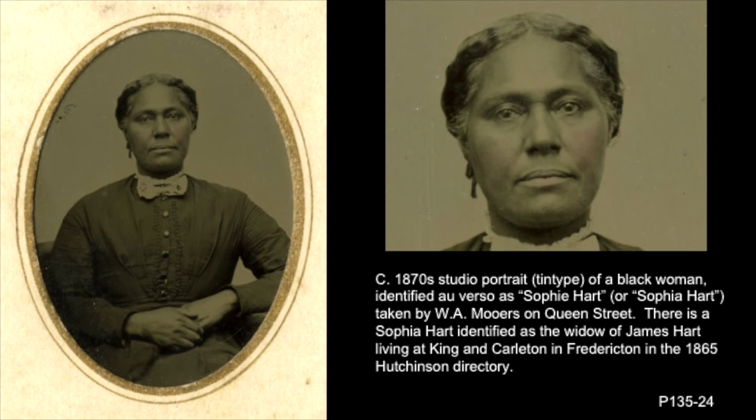This is an exception. This tintype is one of very, very few early studio shots of a black person in New Brunswick. So from the slide, this is probably a 1870s studio portrait of a black woman identified, another rarity in old photography, as Sophie Hart or Sophia Hart. And it was taken by Mr. Moores on Queen Street. There is a Sophia Hart who's identified as the widow of James Hart, living at the corner of King and Carleton, and her husband might have been killed by a falling log, but there's no time to talk about that. But here she is. It's a very lovely portrait.